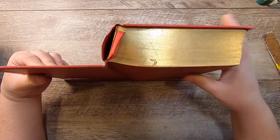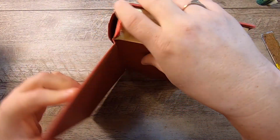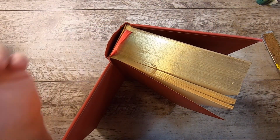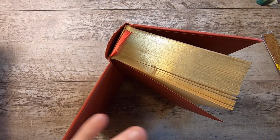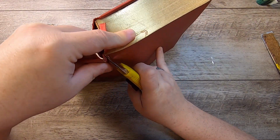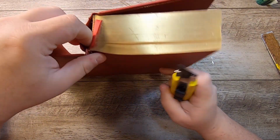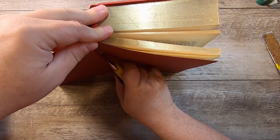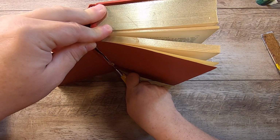But yeah, I think it's time to just, I'm going to use my blade, I think, to try to do this carefully instead of tearing it out, because this book's already a little unhappy. But I have a feeling I'm going to just need to recreate a spine entirely for this book, which I'm okay with. The spine itself isn't the special part of this book. It's really the cover.